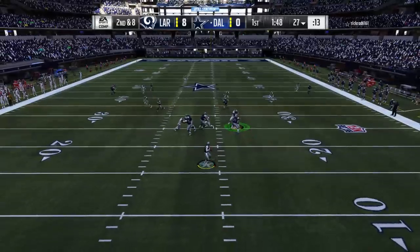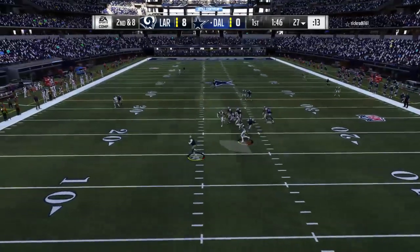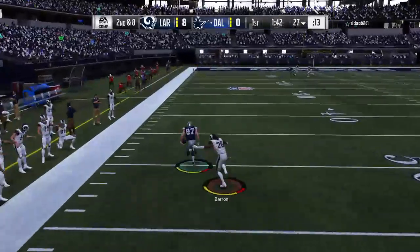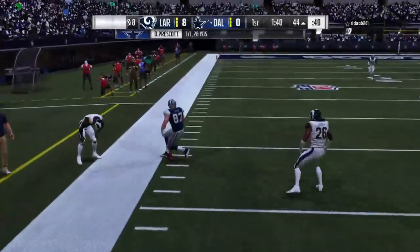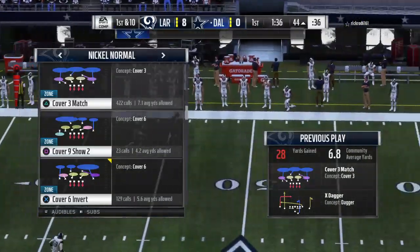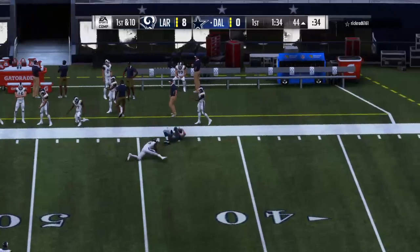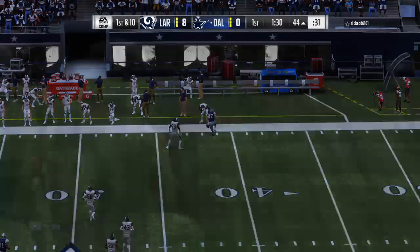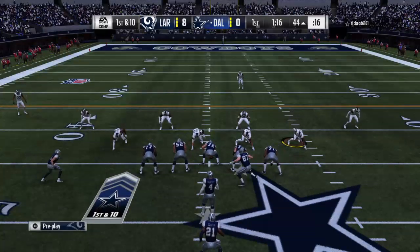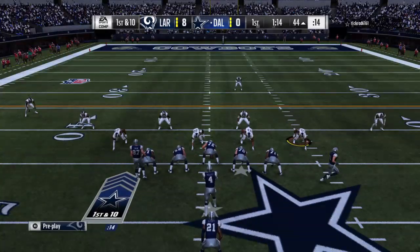Second down, Prescott. Dancing to his left. Throwing left side, it's complete. And they're going to have this across midfield and inside the 45. A really good pickup of 28 yards. So from Rams territory now, it's 1st and 10 at the 44-yard line.